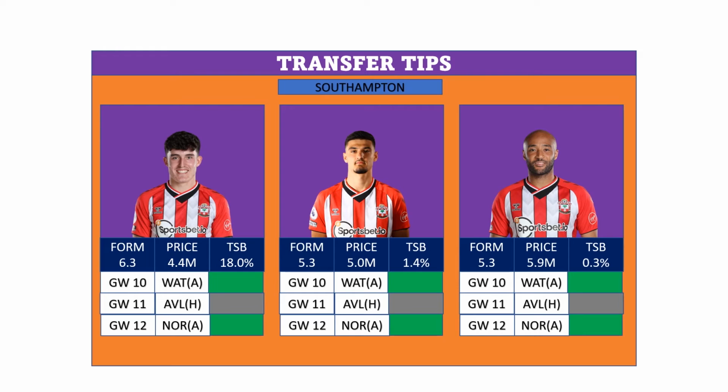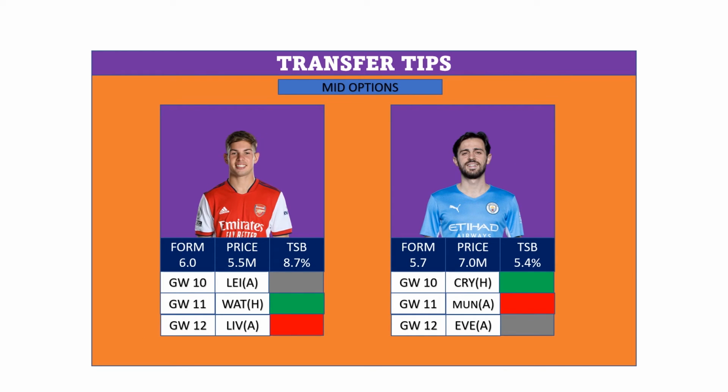As I mentioned, they play easy fixtures. Southampton might not be the most appealing team right now, but I bet that these players here on the screen are going to perform well. And now we can go to specific positions, if you don't like your specific positions. It's going to start off with midfielders.